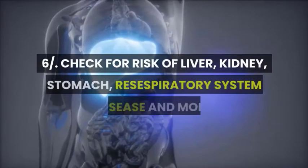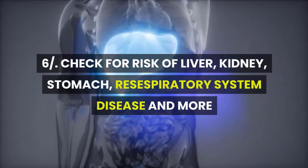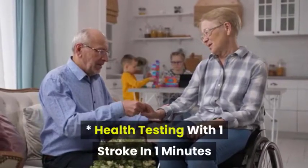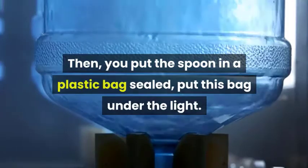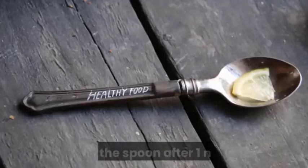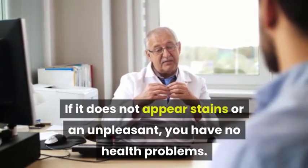6. Check for risk of liver, kidney, stomach, respiratory system disease and more. Asterisk health testing with one stroke in one minute. Use a regular spatula to scrape the surface of your tongue to get the mucus on top. Then put the spoon in a sealed plastic bag. Put this bag under the light. Check the spoon after one minute. If no stains or unpleasant odor appear, you have no health problems.